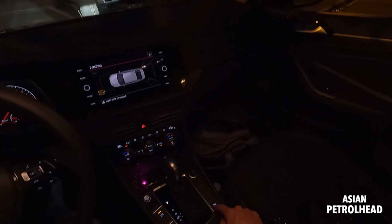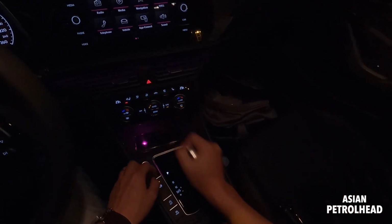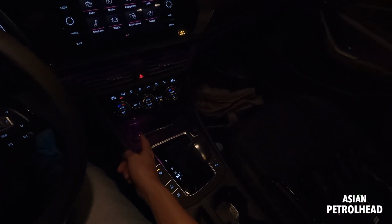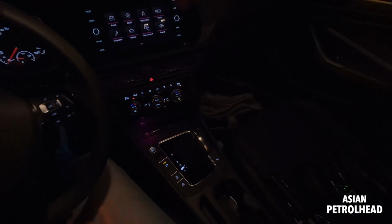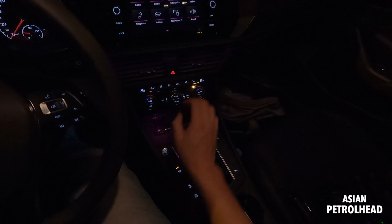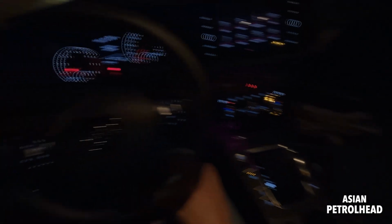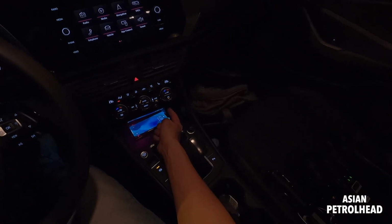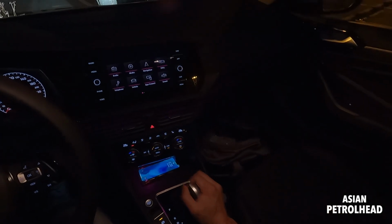Parking sensor off. Okay, we also have a 12-volt charging. Wireless charging pad here, but I really wish there was an indicator that the phone charger is working, because you have to wait and see whether your phone is being charged or not. See, I still don't know whether it's being charged or not. So I wish there was a little indicator saying your phone is being charged, don't worry.